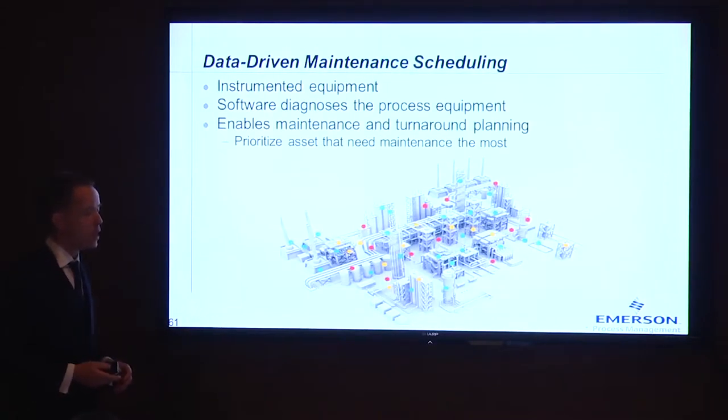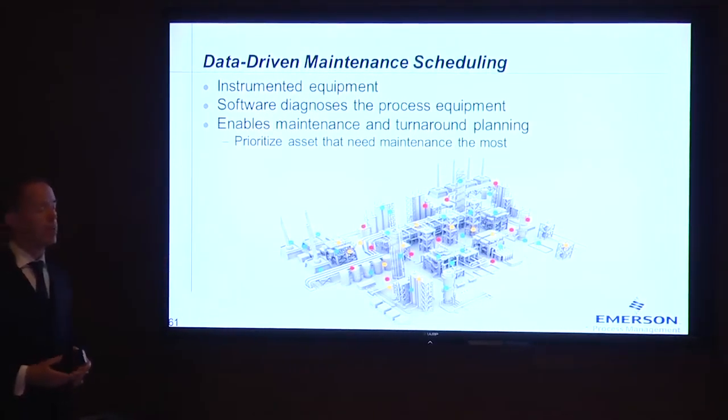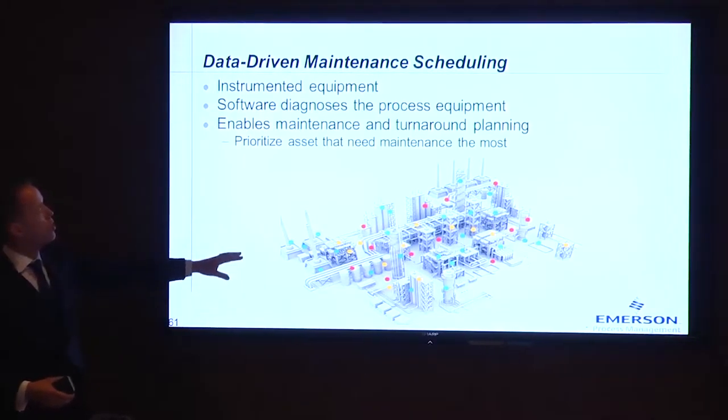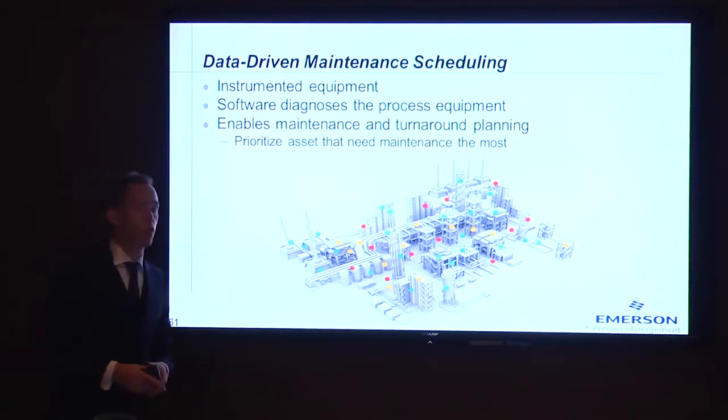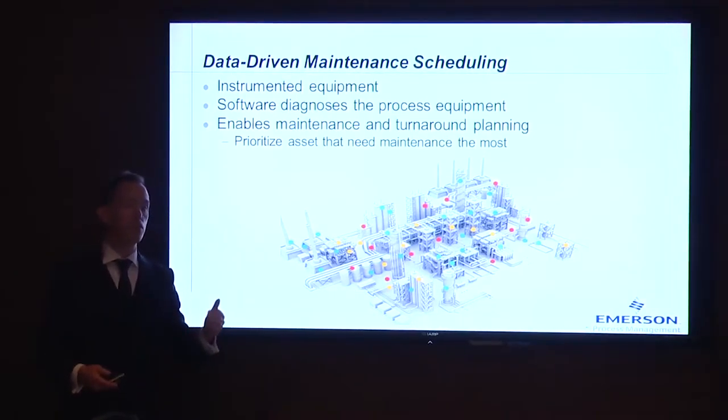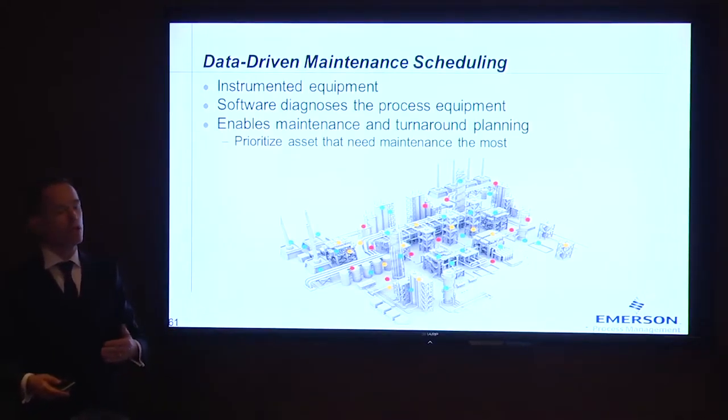So what we're talking about here is data-driven maintenance scheduling. You put tons of sensors throughout the plant, just like in the car we saw just now. So it enables you to plan your daily maintenance, and it enables you to plan your turnarounds. So you become more effective.